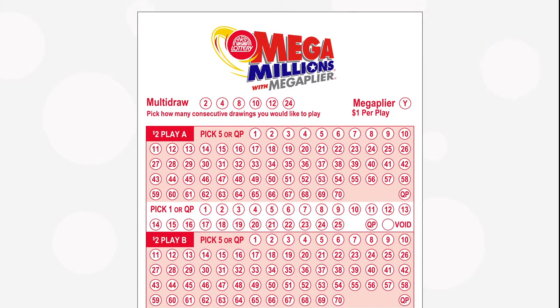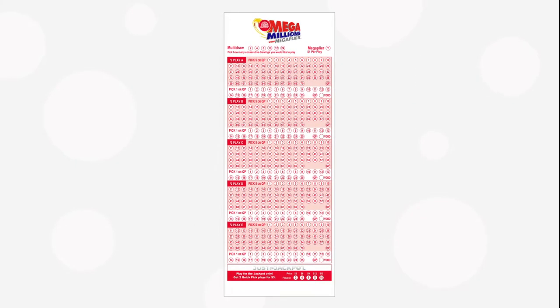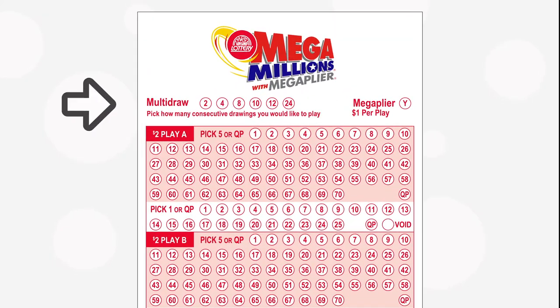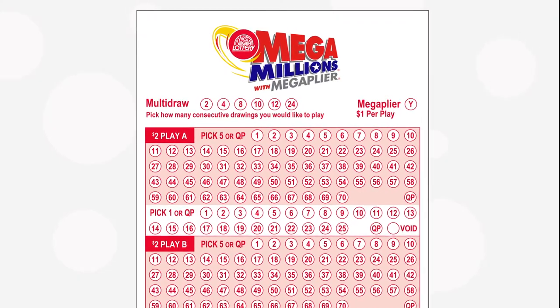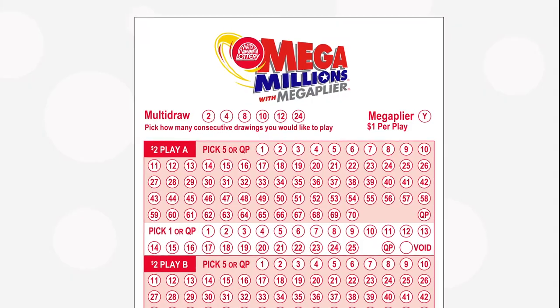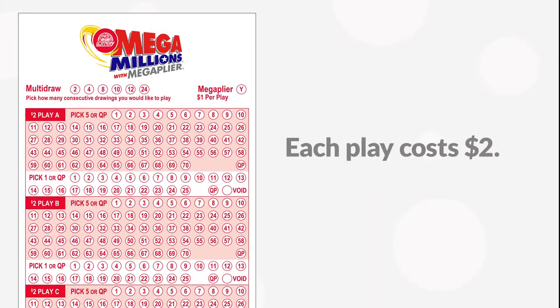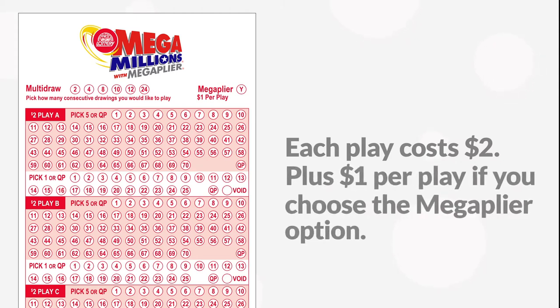All play slips have 5 panels marked A through E. You can wager as little as 1 play or up to 5 plays. By selecting multi-draw, you play the same numbers on up to 24 draws. Your numbers will then be valid for the number of drawings shown on the front of the ticket. Each play costs $2, plus $1 per play if you choose the Mega Plier option.